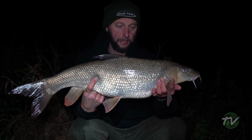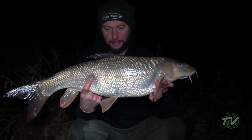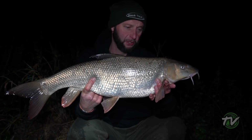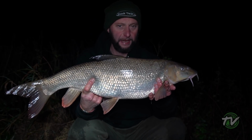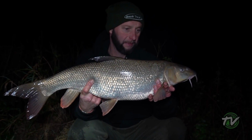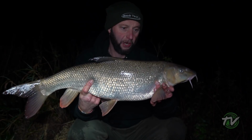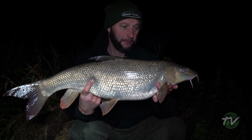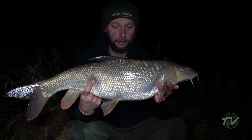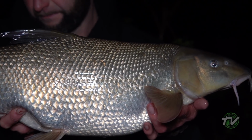3rd double, 5th barbel, 6 chub as well. 14-1, absolutely mesmerised. What a fish. Kept it through the night. I was going to change back to boilie and paste, but I just thought everything that we've caught, basically, we've caught on maggots and the light feeder tactics. So I've kept it to exactly the same thing.